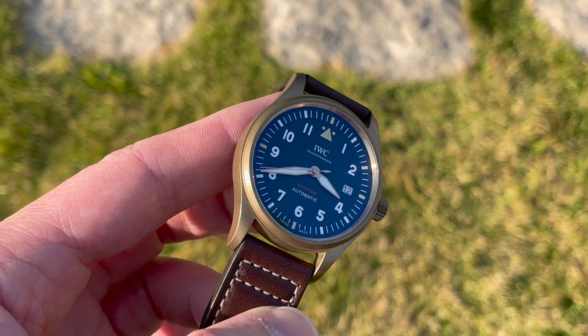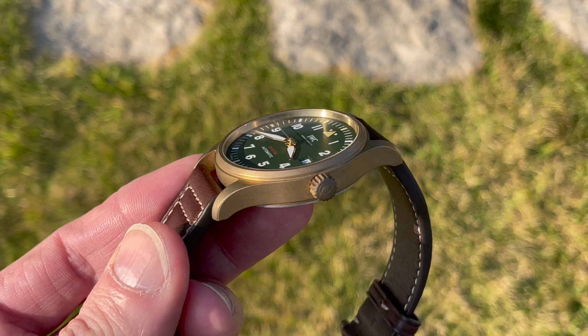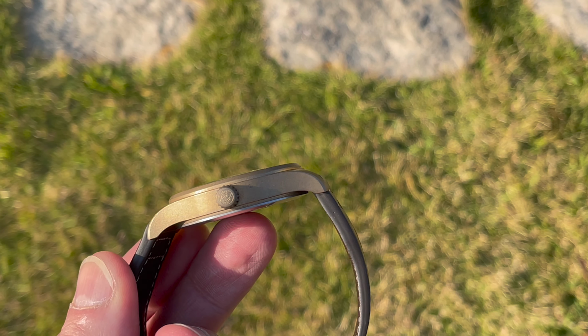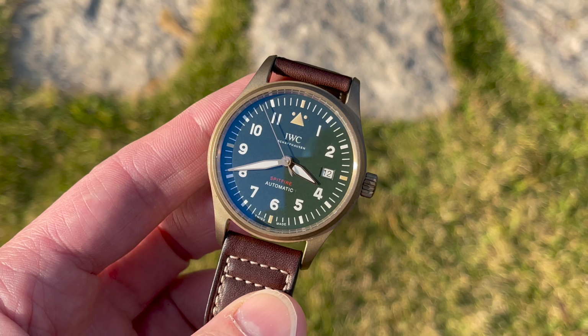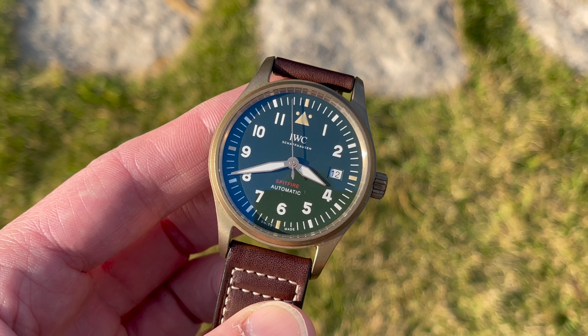Now, bronze. I know that in the poll that I did about the best material for an everyday watch, 80% of you selected stainless steel, only 2% of you selected bronze. But I tell you, bronze is actually a better material than you think for an everyday watch, and I'm going to talk about that in the next section.